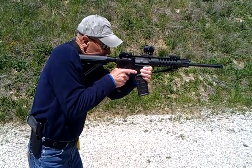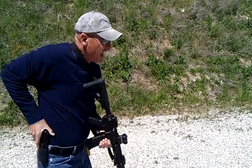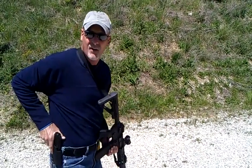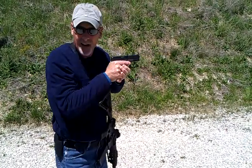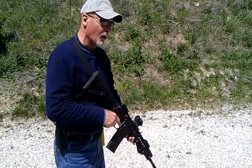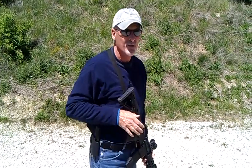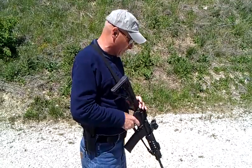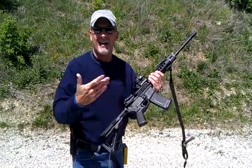So for whatever reason I need to transition to my pistol, I'm just going to bring the gun down, separating my hands, using my support hand to bring the carbine down out of the way. Then the holster is going to come up and out, and I'm going to take the shot. It's real easy to do. It works great with two-point slings, three-point slings, or even a single-point sling. It's the easiest way to do it, and the most physiologically efficient way to get your hand to the pistol. Works really well.